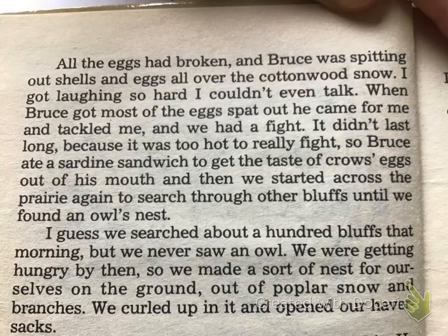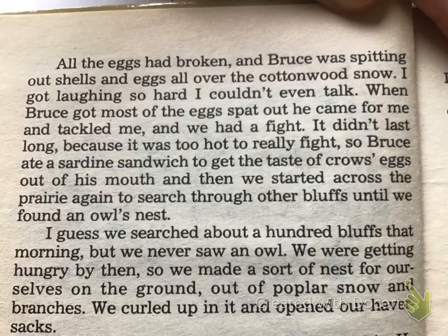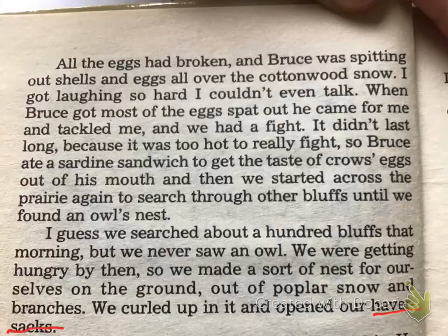And then we started across the prairie again to search through other bluffs until we found an owl's nest. I guess we searched about 100 bluffs that morning, but we never saw an owl. We were getting hungry by then, so we made sort of a nest for ourselves on the ground out of poplar snow and branches. We curled up in it and opened our haversacks. If you can remember what haversacks means, backpacks.